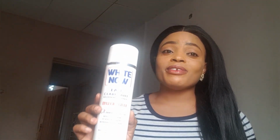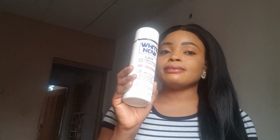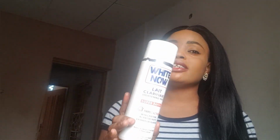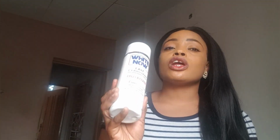This lotion is very acidic. If you have sensitive skin, this lotion might react on you. On the moisturizing side, this lotion moisturizes the skin very well and glows the skin. I'm telling you from personal observation: I have used this lotion myself, and I have tried it out for 3 weeks now.